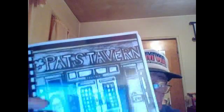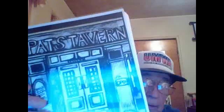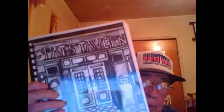to go to something else, I eventually wind up talking about this book. It's Pat's Tavern. This is my latest endeavor. This beautiful cover was drawn and designed by my granddaughter, Natalie Schaub. My grandson, Timothy William Robert, did all of the printing here.